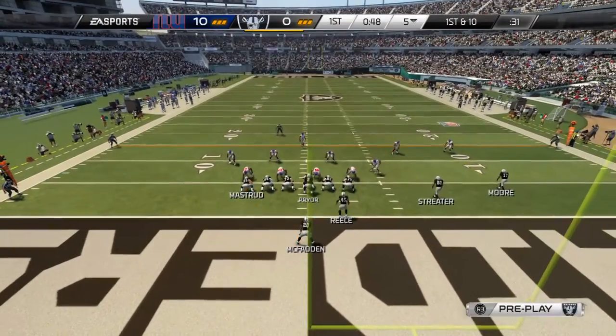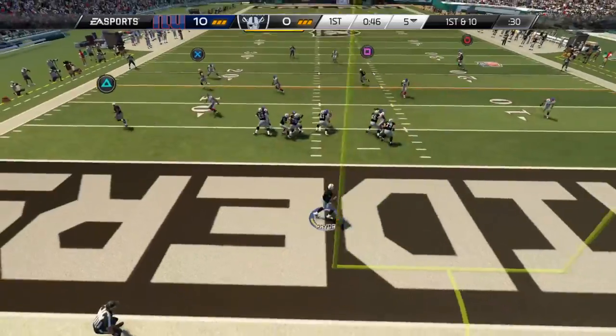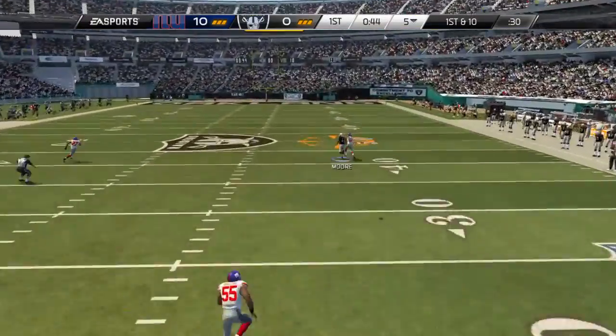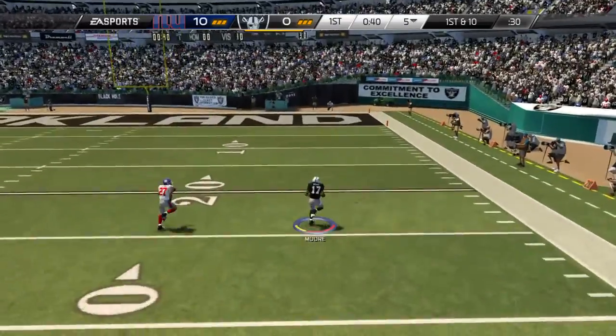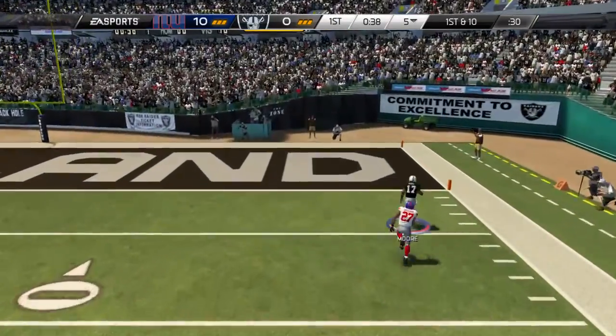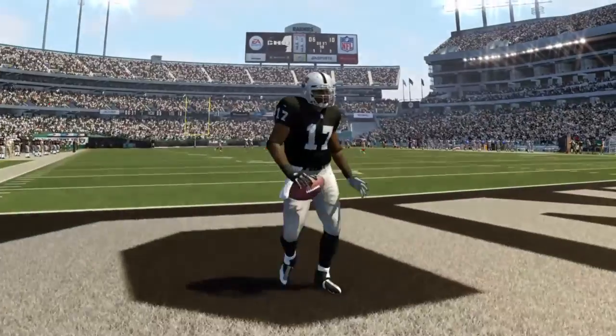They come to the line of scrimmage, first down. Play action. He's going deep. Nice catch. No one's going to get him now. The 30, the 20, the 10. Inside of his goal for the touchdown.